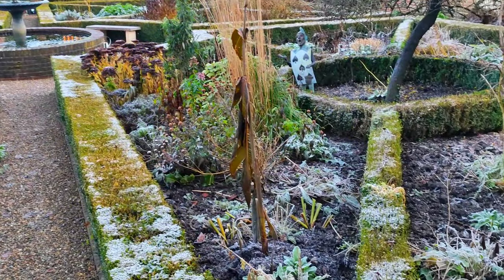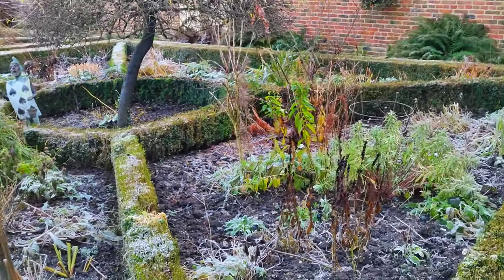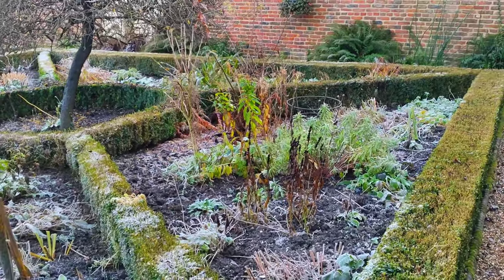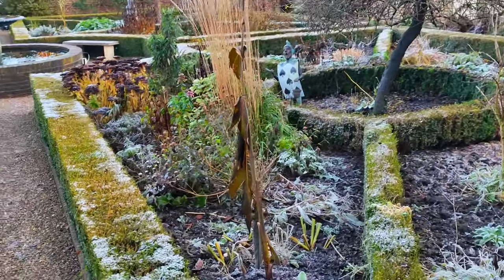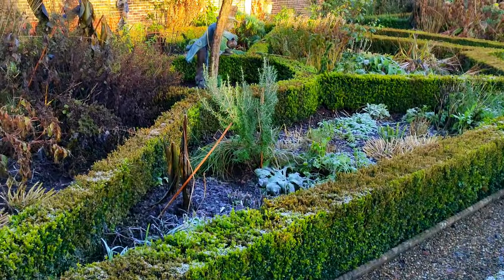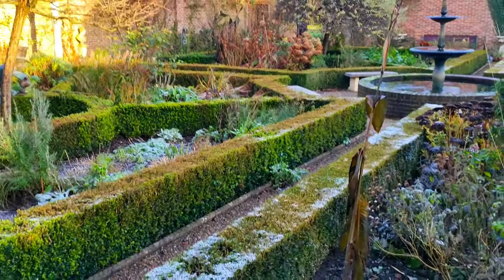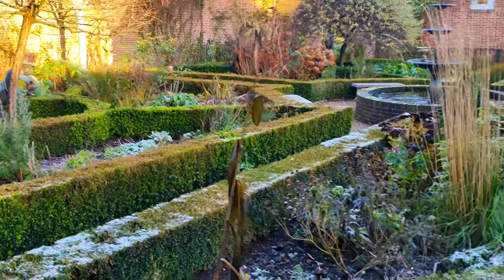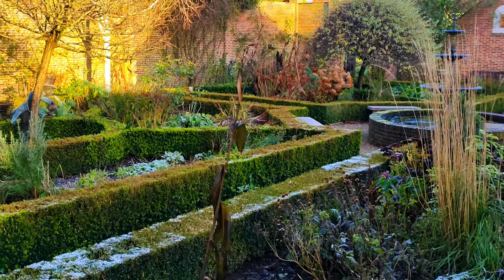The box hedging there suffered from blight again, but we're going to sort that out in the spring. As you can see, there's a lot to chop back still. The canna lilies here, this brown stick, and that brown stick there, and the one behind it. I'm leaving those in this winter. Last winter was much more severe than it has been so far. And I had a clump over there in the distance, and they all survived and came up again.